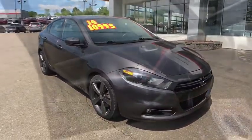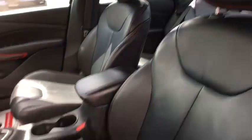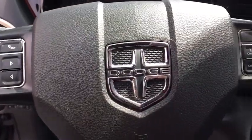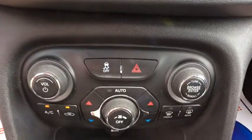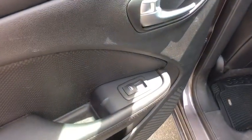Traction control, dual airbags, leather-wrapped steering wheel, power steering, alloy wheels, four-wheel disc brakes, universal garage door opener, rear window defroster, security system, power windows, trip computer, fog lights, heated front seats, heated steering wheel, electronic stability control, compass, tachometer, overhead console, panic alarm. Is love at first sight really possible?